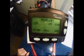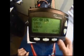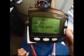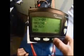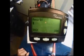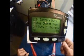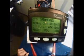So after our 35 minutes is up, we're going to press the menu key, select driver logs. We're going to change our duty status manually. We're going to go back to driving. It verifies our location. You don't have to put a remark in at that point. We confirm that we're going from off duty to driving, and we continue on with our day.